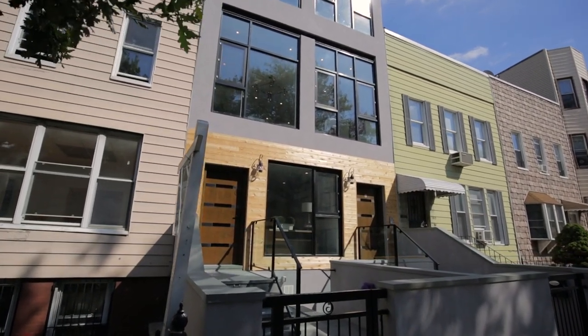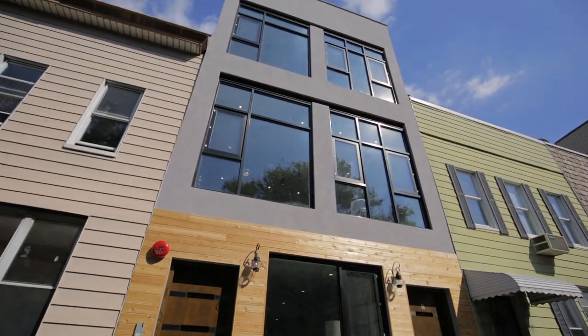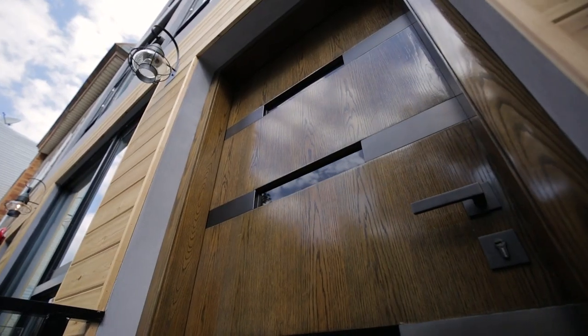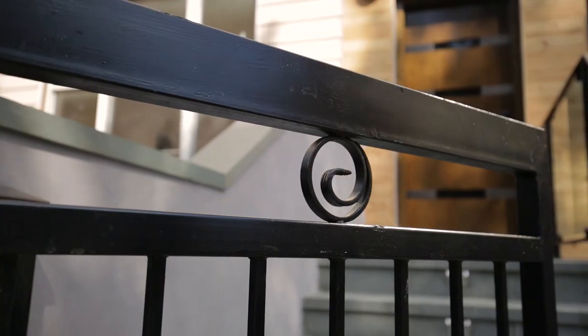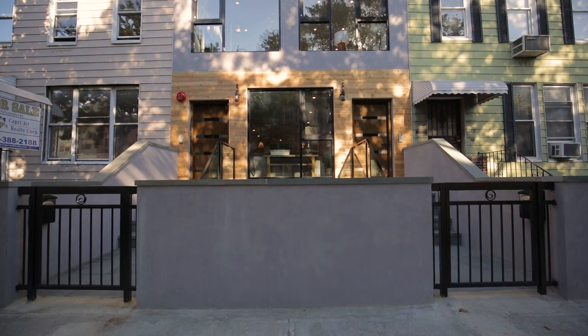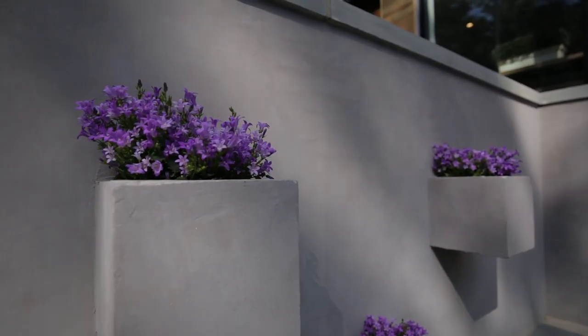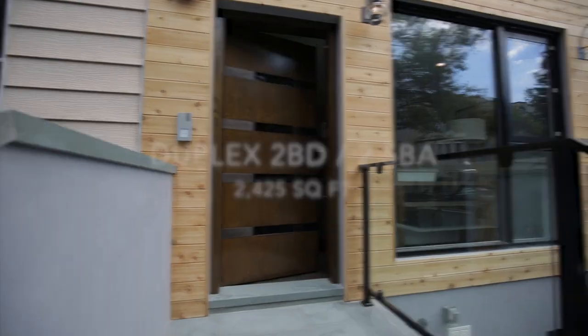Welcome to 184 Russel. Two distinct townhouse-style condos, carefully curated with a modern design. The contemporary concrete facade is accented with cedar wood. Each home has a private entrance with built-in concrete planters in the front patio. Let's check out the duplex.